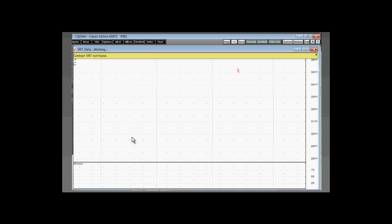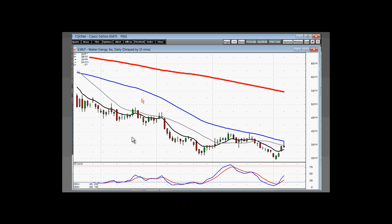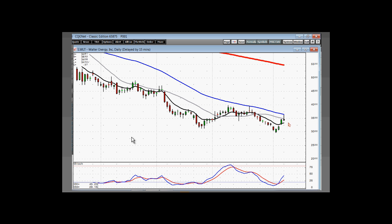BRT, well, Shazam. BRT. Not working. All right. WLT. Came back up, just tested the 50. If it opens lower, you're still in a downtrend, in a downtrending channel.